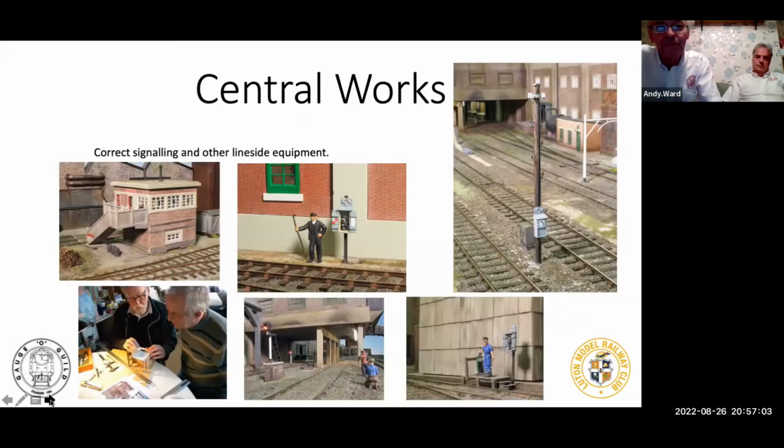Thank you. So we're adding at the moment, this is our development of signalling and line-side equipment. I'm just looking at the clock as well, and I'm well aware that I'm way over time, but Andy's looking very relieved here because it means he's got less time to talk. But we're just speeding through this.